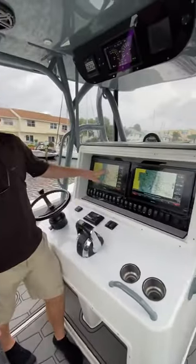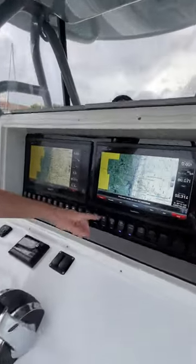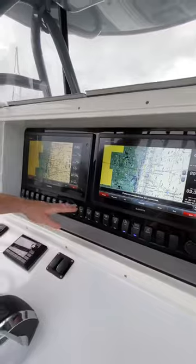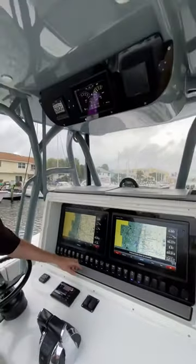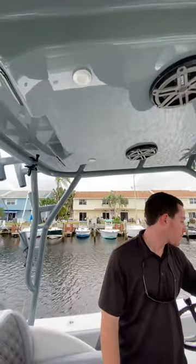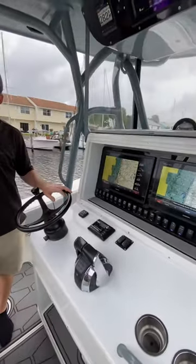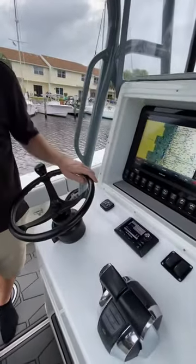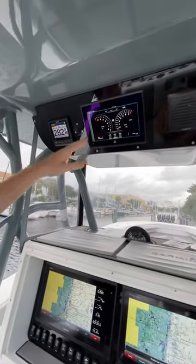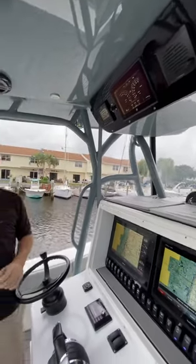This boat has 2 Garmin 7616s, both are 16 inches. Each switch is labeled for your coffin box, stereo, GPS, bilges, live wells, courtesy lights. The boat has 2018 Mercury 350s, all new rigging, steering, JL radio. You got your vessel view up here. This will tell you all the information about the motors while running, Garmin Autopilot and Garmin VHF.